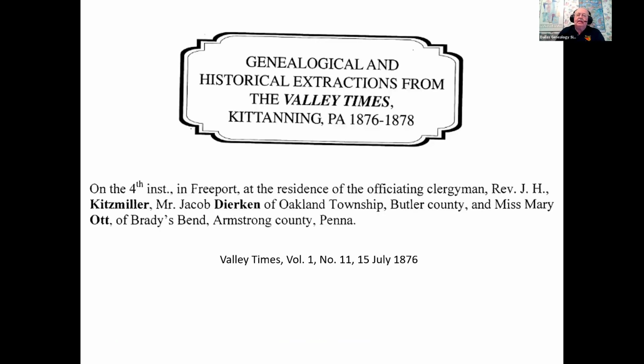And there in that library, we find someone did an extraction from the local newspaper and discovers that a Jacob Dearkin marries a Mary Ott. And remember, Mary Ott is Henrietta's sister. So she is now Mary Dearkin. So we have a Joseph Dearkin visiting the Meissners, and here's a Jacob Dearkin and a Mary Ott.